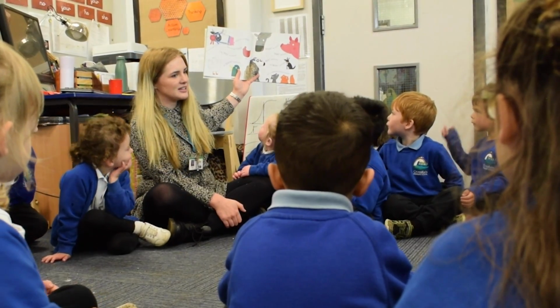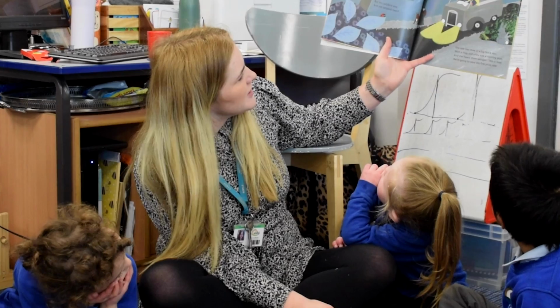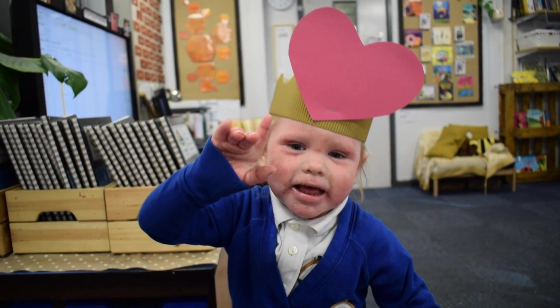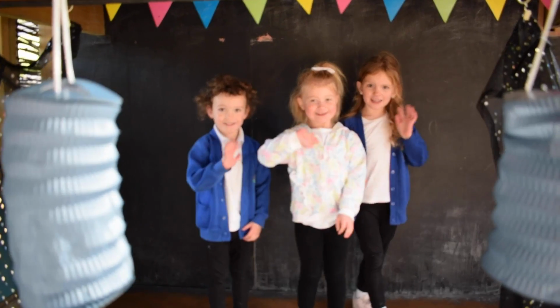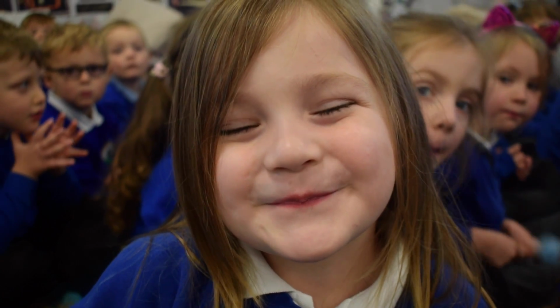The best thing about Crossflatts is it really does feel like a family. That sounds really cheesy, but it does. Like, you just feel so supported. And I think especially at the moment, it's difficult to maintain that with COVID and we're all in our bubbles, but that's still here. You just feel so special, so part of something. And I think that the children do as well. They know they're cared for. They know who the people are for them to turn to. They know they're part of something and they're proud to be part of the school as well.